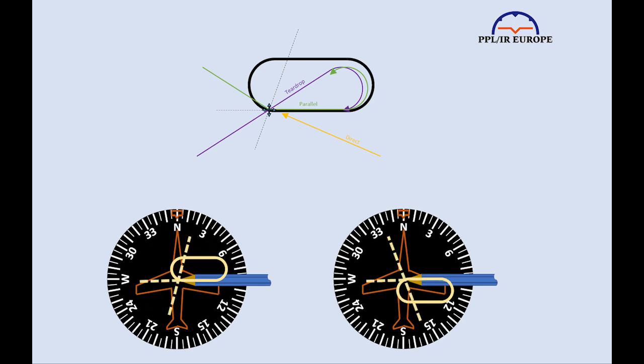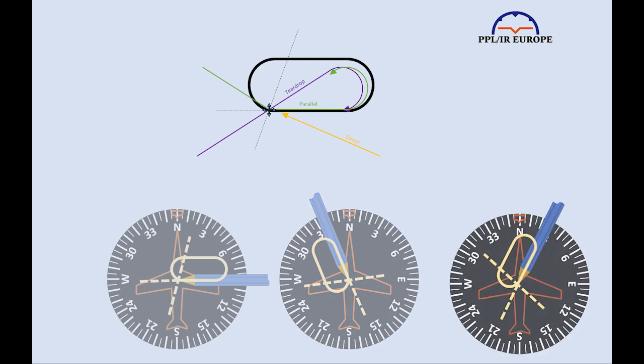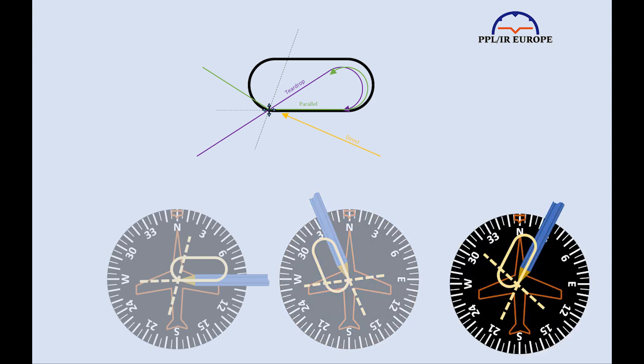The aircraft symbol can be seen flying through the holding fix. Now you can easily see in your mind's eye which sector you're joining from, and therefore the correct join. In this case, it's a direct join because the aircraft is pointing into the big sector. Now the aircraft is pointing into the medium-sized parallel join sector, and in this one, into the smallest teardrop entry.